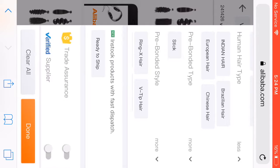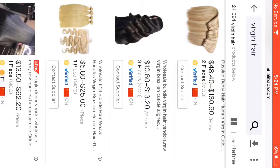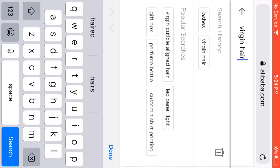And there goes the trade assurance and verified supplier type of thing. Verified supplier, that's basically saying that this person is verified, they have history, just like trade assurance, but when it's a verified supplier, it is actually known for being a vendor. It's not somebody that's making these products at home and just trying to sell their products on here.